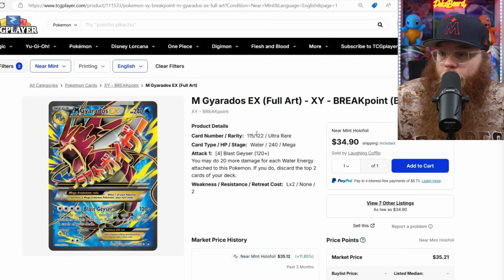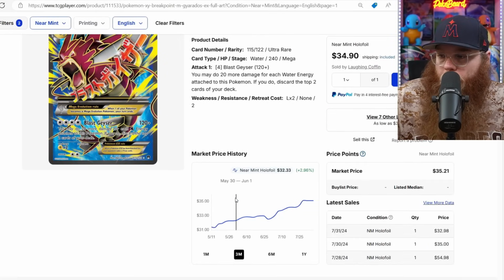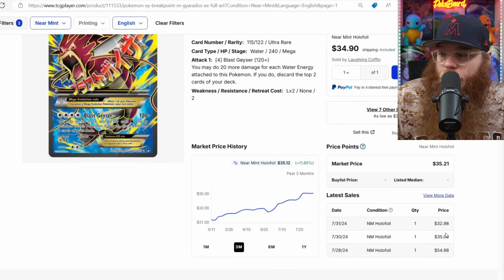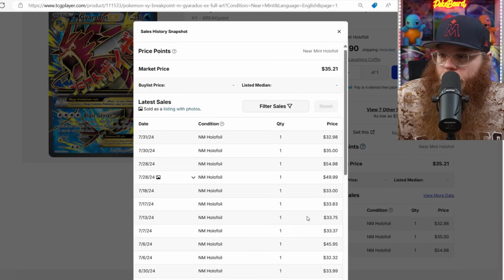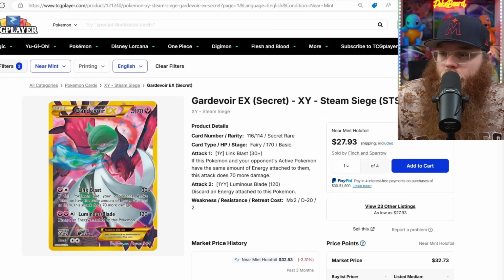Such a cool card. Next, we got the Mega Gyarados EX. Super cool card. I love the blue background. Coming up in price. Last sold 32.98, 35, 54.98. That's pretty high. 49.99. It's a PSA 8, so yeah, the other one probably was too. 33, 33, 33, 33, 45. You can definitely find that card for the mid-30s.